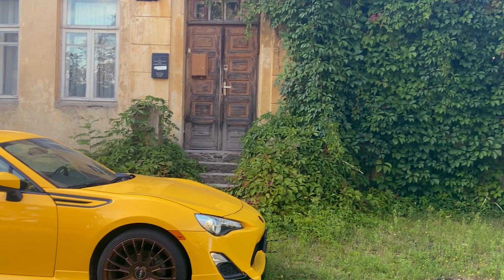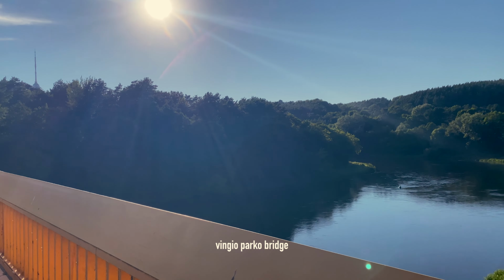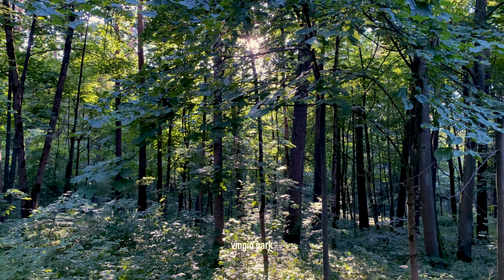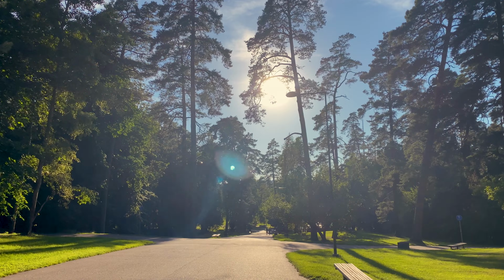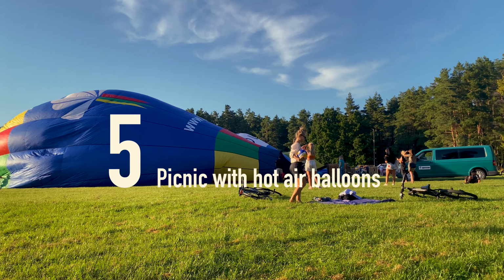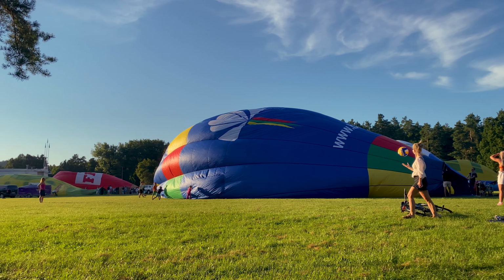Žvėrynas is a beautiful neighborhood, but we are going to Vingis Park to see something really unique. My favorite thing to do during summer is to have a picnic and watch hot air balloons take off. It's a perfect end of the day in Vilnius.